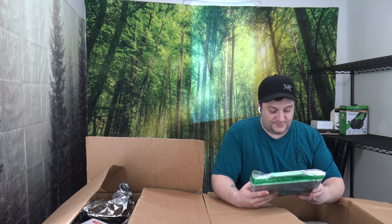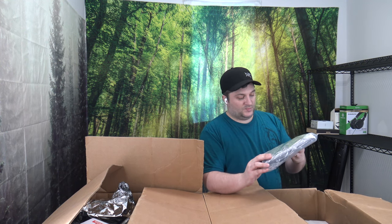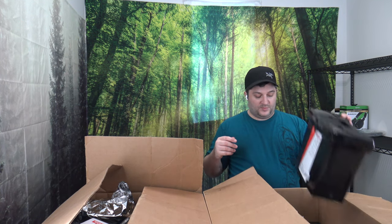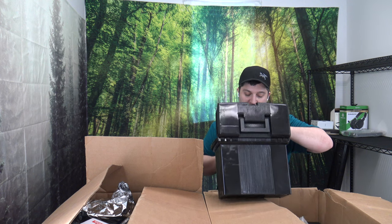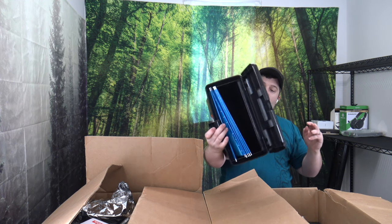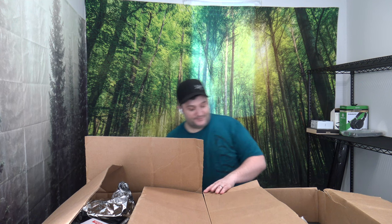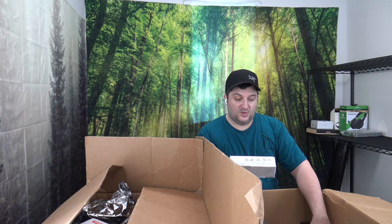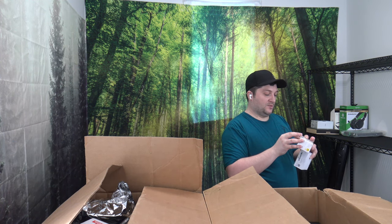Ink toner cartridge for a Brother WT220CL. Looks like it's brand new. It still has the plastic cover on it. Interesting. Folder box, broken, just gonna go for trash. Blue folders inside, they look kinda nice. Again, trash. Another toner set for a Dell printer. Looks like it's still sealed.